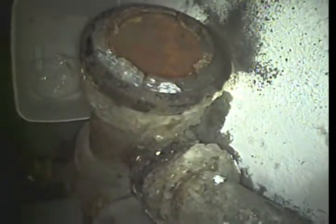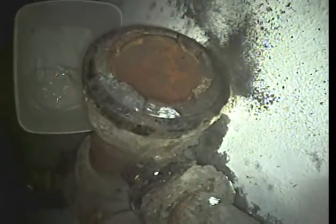I'm going to advance out, check the overall condition and serviceability of the sanitary sewer line. We currently have the kitchen sink water running during the scope, so here we go.